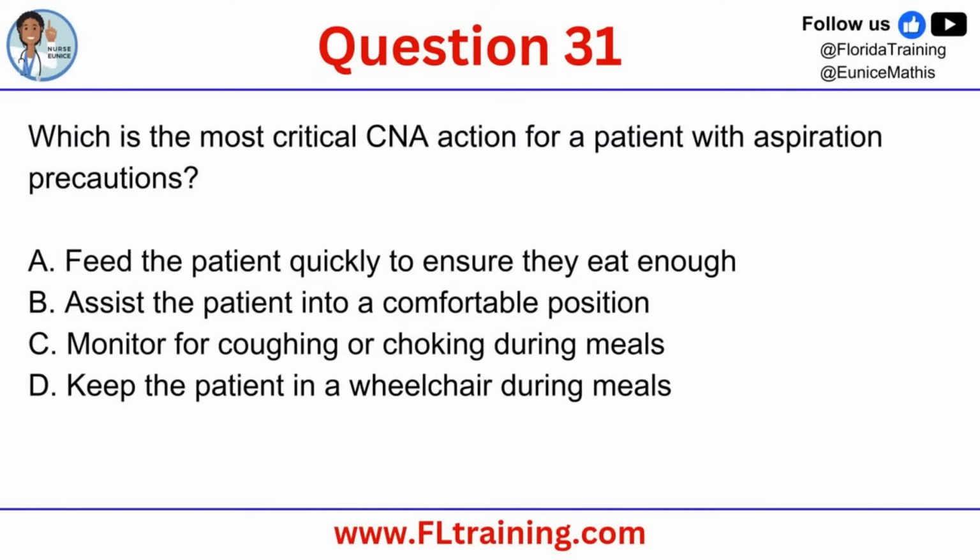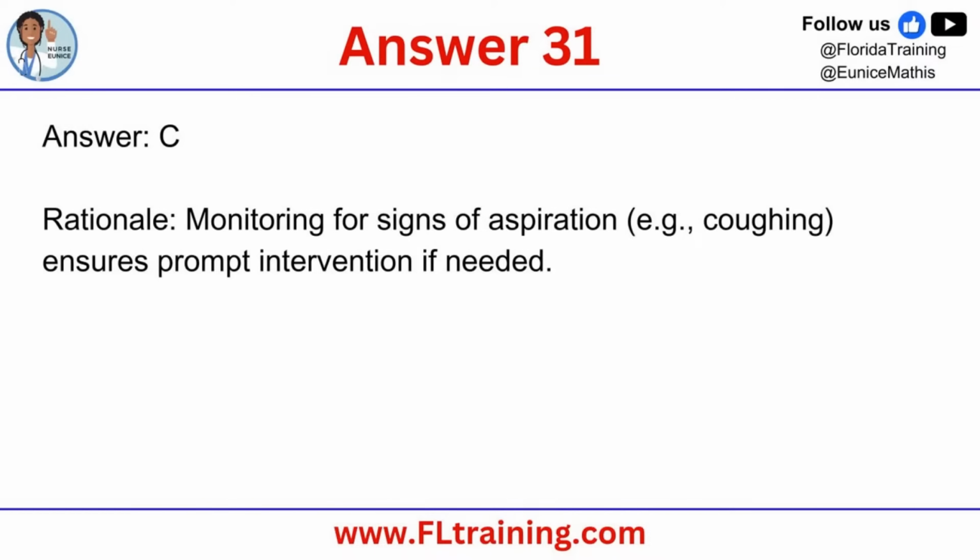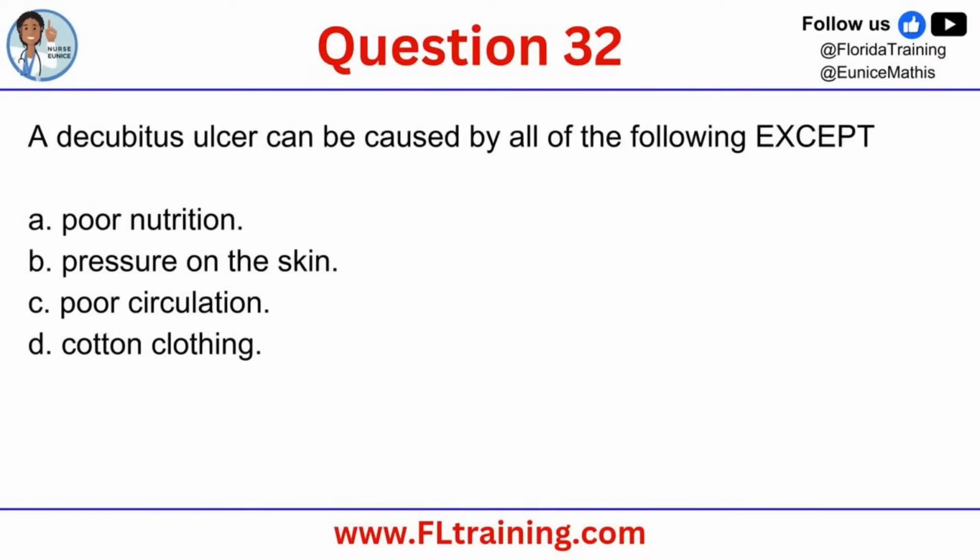I tricked you all. Some of you chose B. The most comfortable position for a patient could be laying down. So when you're thinking about aspiration precautions, we're not thinking about comfort. We're going to be monitoring them. It is C, monitor for signs of aspiration, example, coughing. And as long as you're monitoring them while they're eating, it helps to ensure prompt intervention if needed.